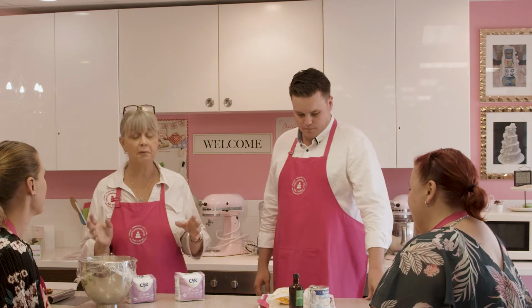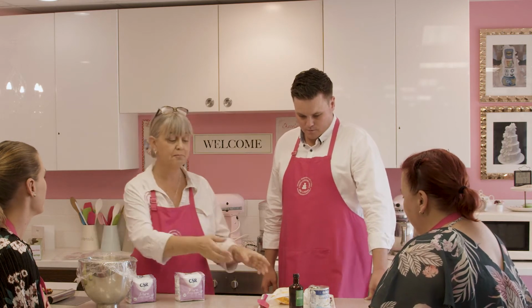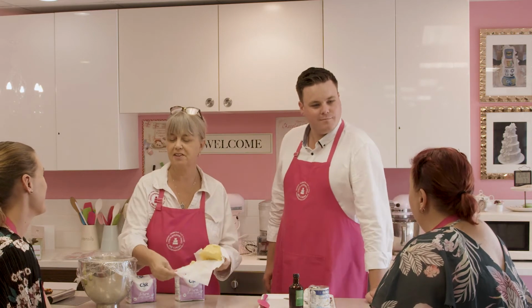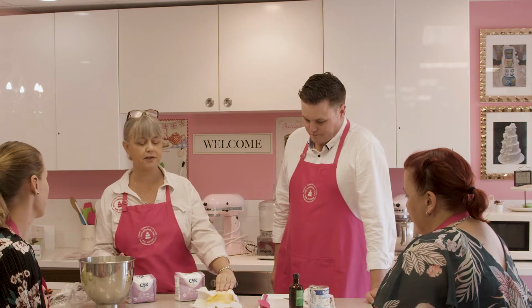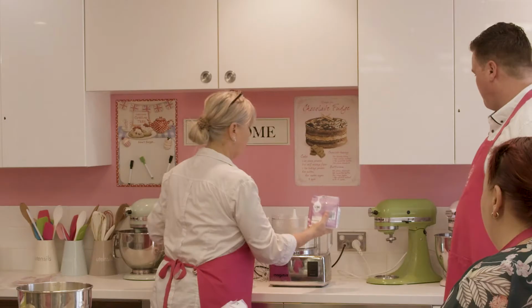There's a couple of key ingredients that I use when I make buttercream. Now the first important thing is butter. Most of the butter that we buy is really bright yellow in colour. So my first tip is I bring my butter to room temperature and I whip it to make it become whiter.